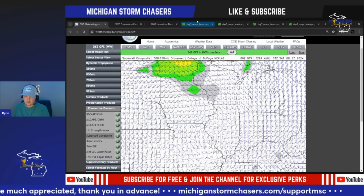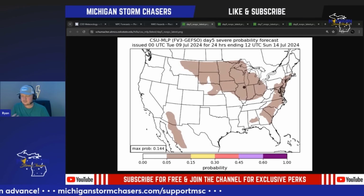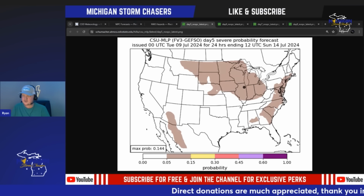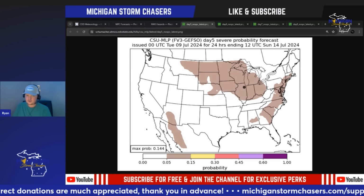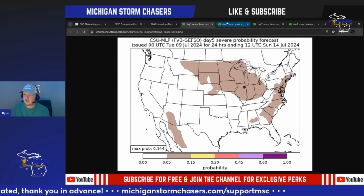But as always, we're going to take a peek at this on the CSU model. The CSU does a pretty good job at depicting higher probability corridors. Starting with Saturday, we do have a low probability of severe weather for a wide area. So not too concerned for Saturday just yet. Definitely the highest concern looks to be off to our west. Sunday, Monday, Tuesday, and perhaps Wednesday as well would be our main concern.